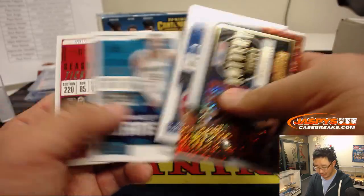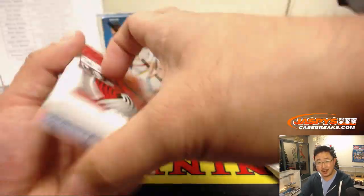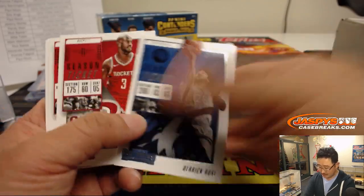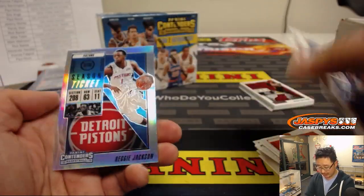So we're seeing some nice legends. We're seeing some of the top rookies in this set. We're seeing some nice parallels. Folks, we got more of this on JaspysCaseBreaks.com.